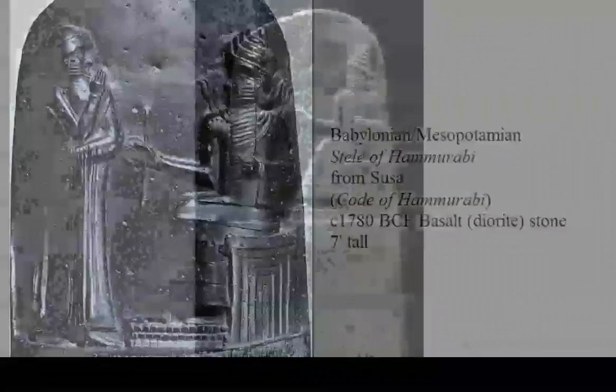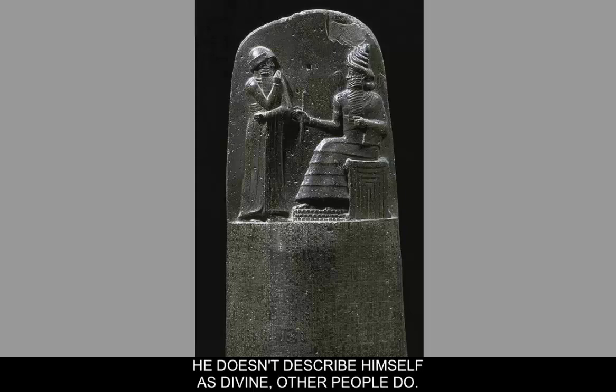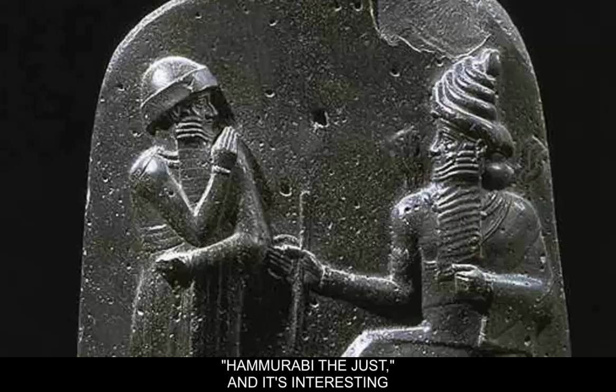So what happens in terms of the fact that he's a popular king, the people who are his subjects elect him to be divine. They start describing him as divine. He doesn't describe himself as divine. Other people do. And in this Code of Hammurabi, which comes much later in his career, towards the end of his career, I think it's a really good depiction of the actual results of being a good ruler and a good king and passing a series of laws. He's actually called in later texts Hammurabi the Just, and it's interesting that we have his law code preserved.